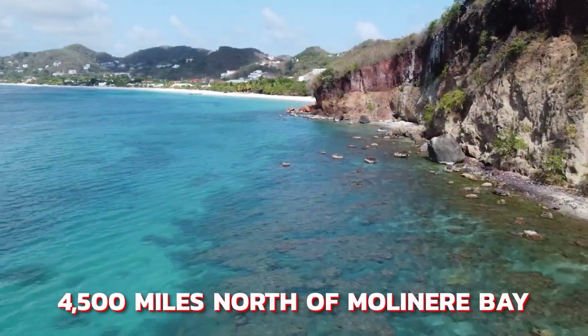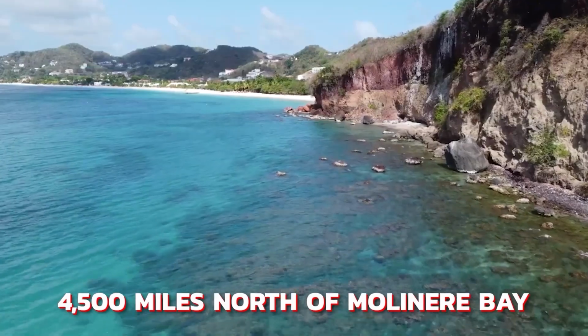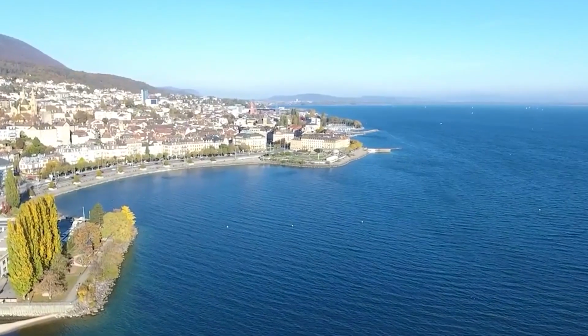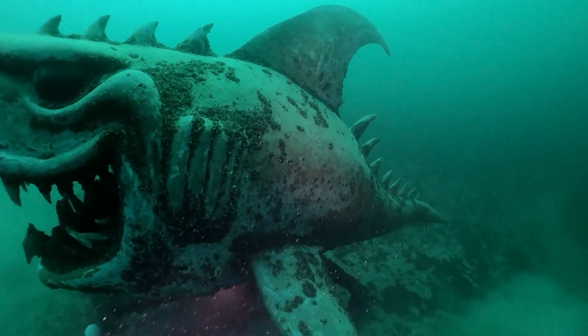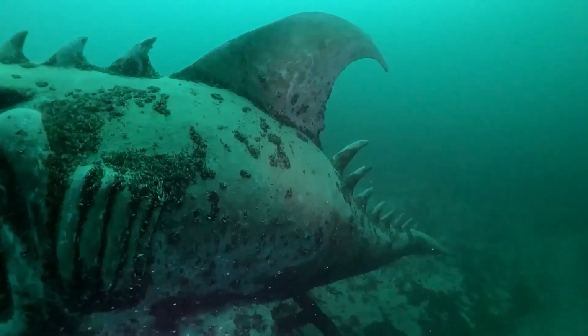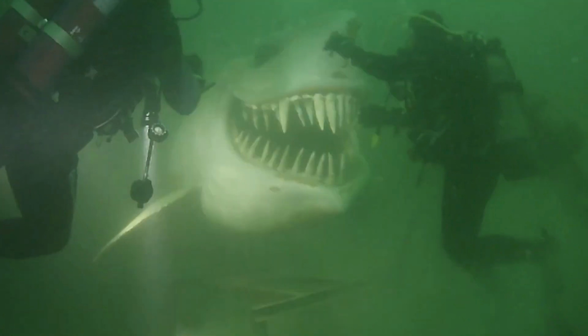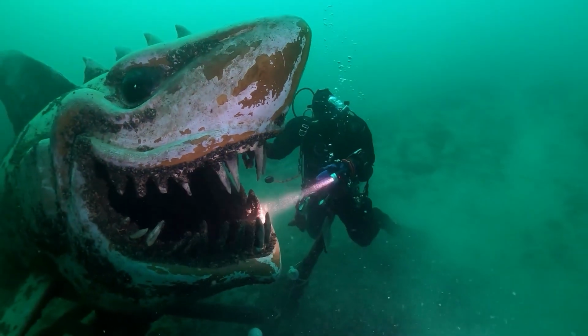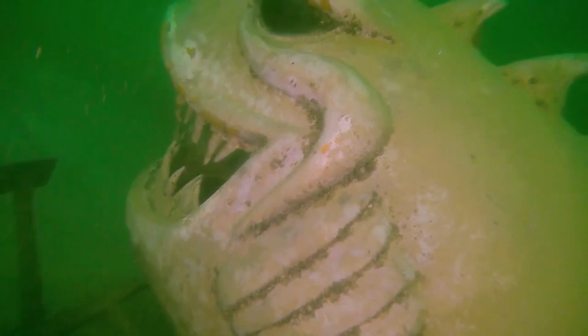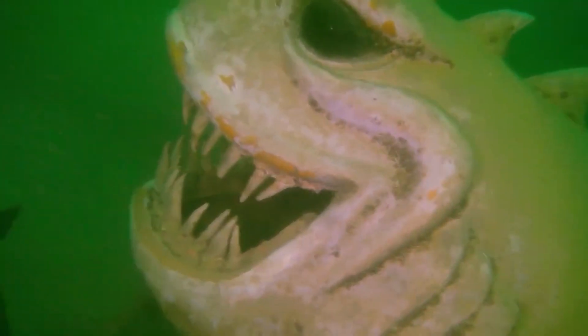About 4,500 miles north of Molinere Bay, in the dark depths of Lake Neuchâtel in Switzerland, lies a true nightmare. At 134 feet below the surface, a massive 16-foot-long shark sculpture waits to send shivers down your spine. Created in 2007 as part of a short film titled Shock au Lac, this terrifying creature was abandoned in the lake after filming wrapped up.